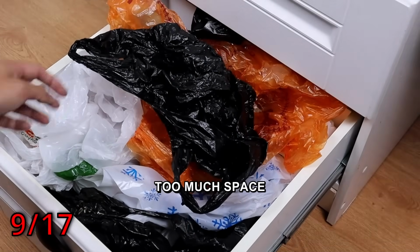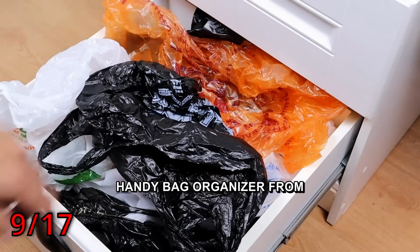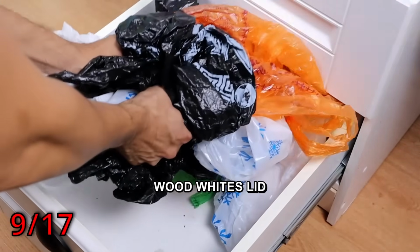If bags take up too much space on shelves or in drawers, it's time to make a handy bag organizer from a plastic bottle and a wet wipes lid.